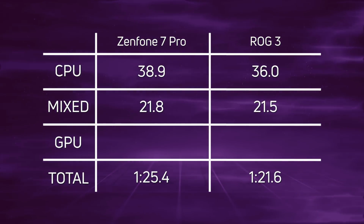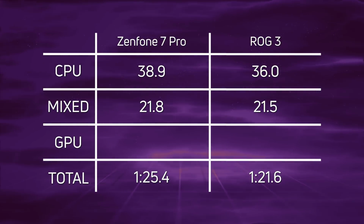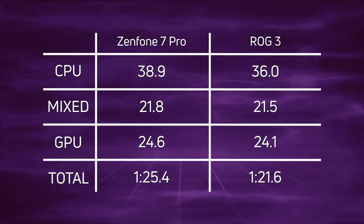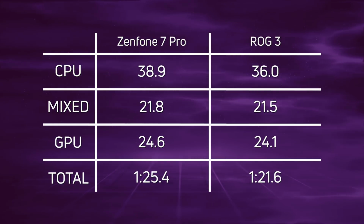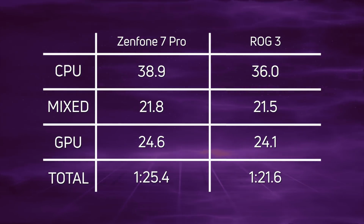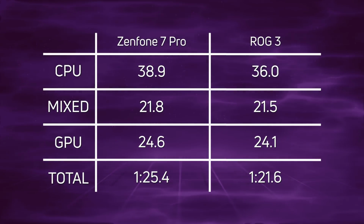When we get to the mixed CPU GPU, it's fairly close here. 21.8 versus 21.5, less than half a second difference there between them. When we get to the GPU, again, very, very close, 24.6 versus 24.1, half a second difference there. So really, although it was a win every time for the ROG Phone 3, it was the CPU that really did well there. That big difference, almost 3 seconds difference there. So we ended up with all the wins, 1 minute 21.6.